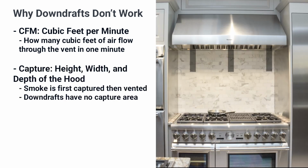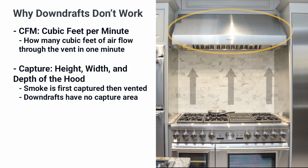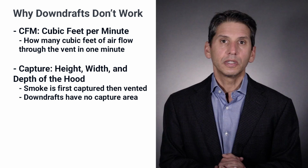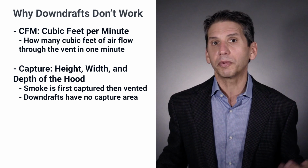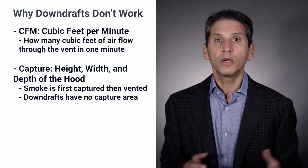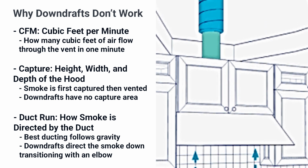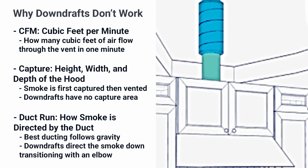Smoke is not expelled immediately after reaching a vent. It is captured, then vented. It's why you see huge hoods in the middle of restaurant kitchens. Capture is best defined by the height, width, and depth of your hood. Downdrafts have 0 capture area and will not be effective for higher output cooking or even for most types of cooking. The best ducting follows gravity, where the smoke is naturally headed, so straight up is best.